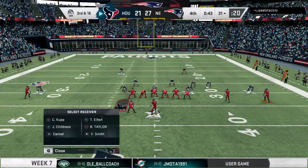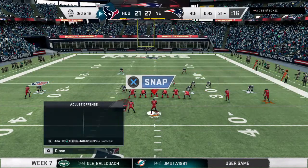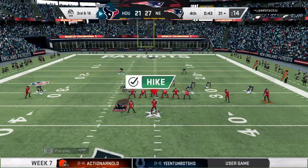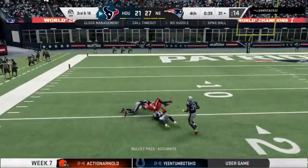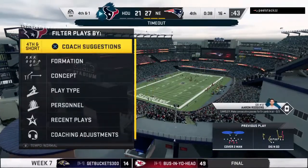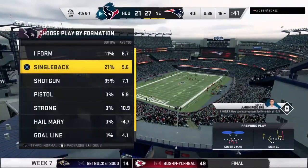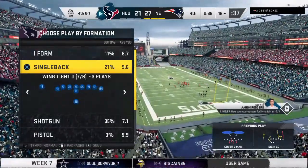Check Mike 39. They'll look to throw. Now a leaping catch. He's got it. The Texans going to signal for their 3rd and final timeout as they stop it here with just under 40 seconds to go in the game.